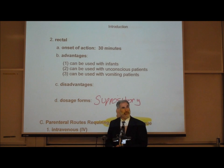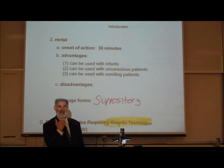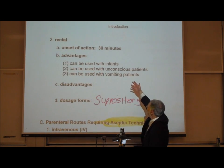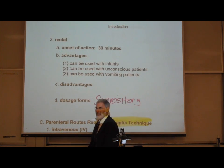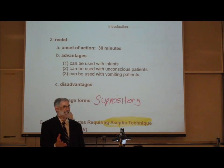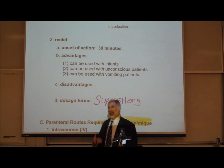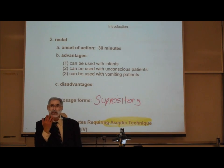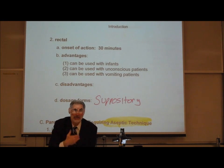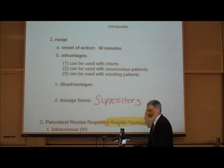You can give it to infants. An infant can't swallow a pill, can they? And they may not even be able to swallow the liquid. Furthermore, this route can be used if somebody's unconscious. If they're unconscious, they can't swallow anything. You just put it in their butt. And it can be used for people who are vomiting or nauseous. Whether it's a child or an adult, if you're so nauseous you can't keep it down, you keep throwing it up, then you just put it up the butt. So it does have some real advantages.